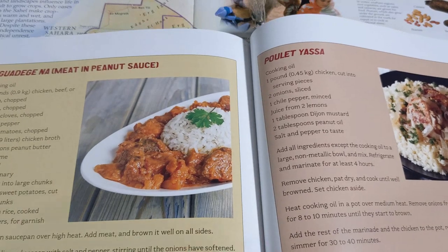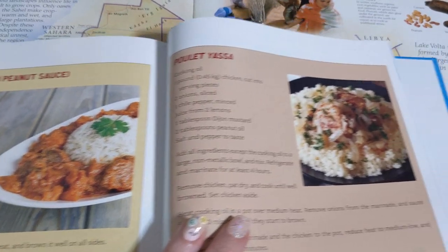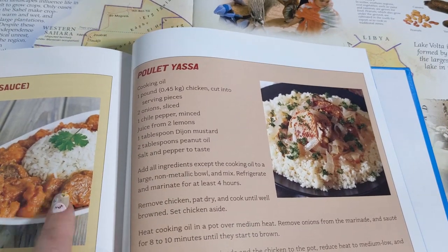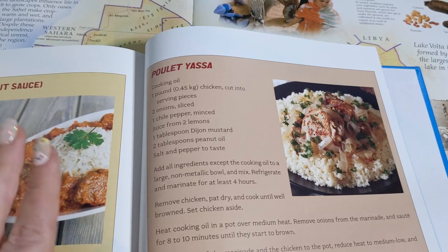We've got some food here. We've got some meat and peanut sauce. That looks delicious. Some pule yasa. Looks like the theme here is meat and rice, or what is this? Chicken, beef, or lamb, it says it can be. I mean, you can't go wrong with chicken and rice, right?